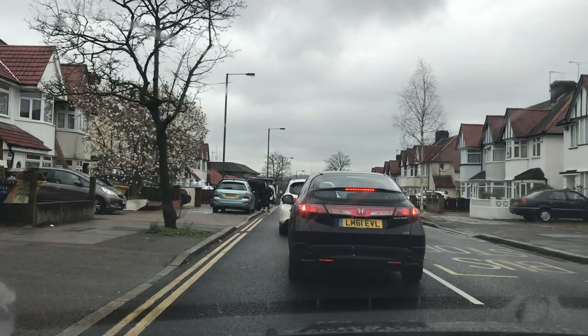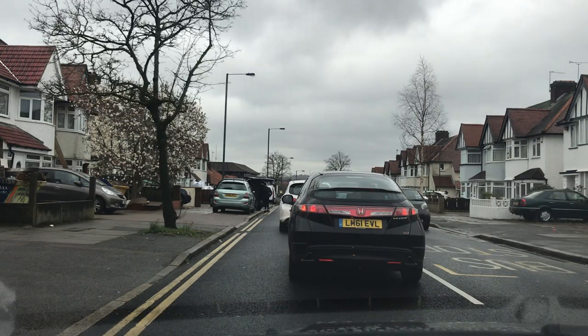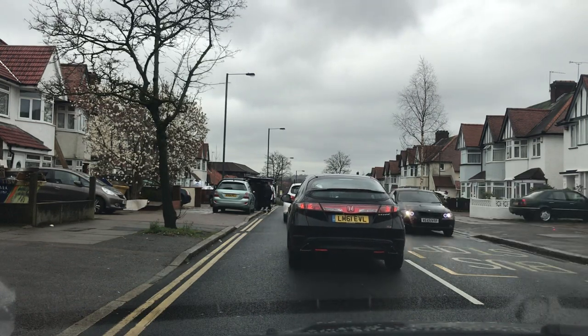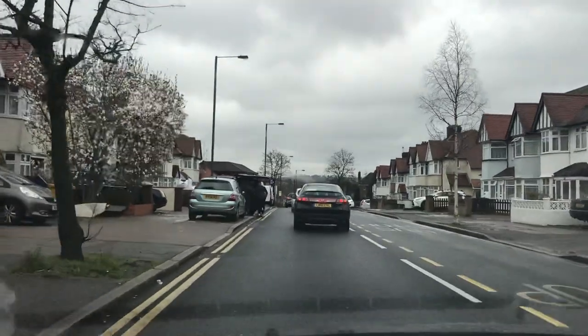As long as you're being sensible. Roads are roads, right? Roads are roads, roundabouts are roundabouts. It's just being in the area and seeing it, it gives us an advantage. Do you know what I mean?